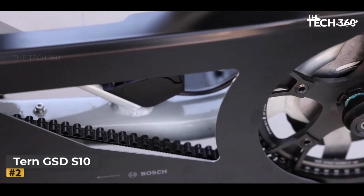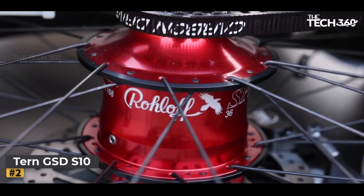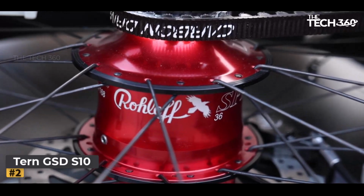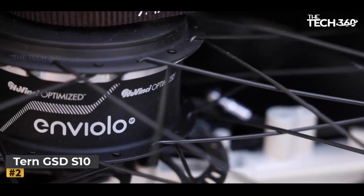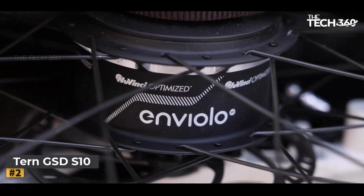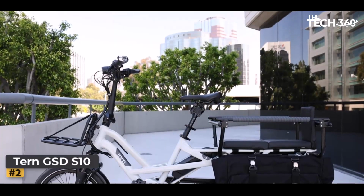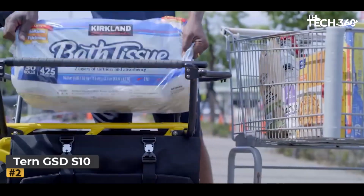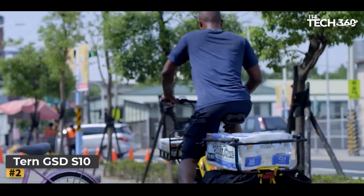Number 2. Tern GSD S10. The Tern GSD S10 stands out as a premier electric cargo bike designed to replace a car for various daily tasks. With its robust build, powerful motor, and extensive range, it's tailored for those who need a versatile and reliable transportation solution. Whether you're transporting groceries, kids, or cargo, the GSD S10 promises exceptional performance and convenience.